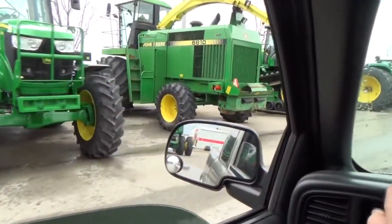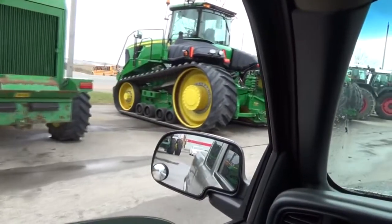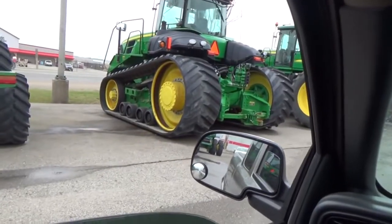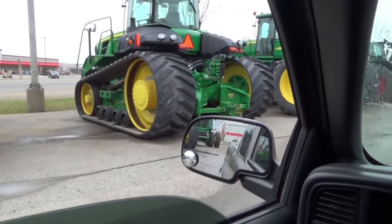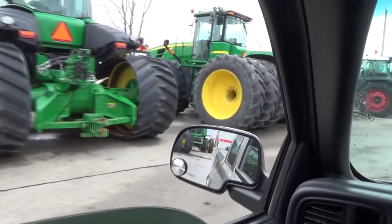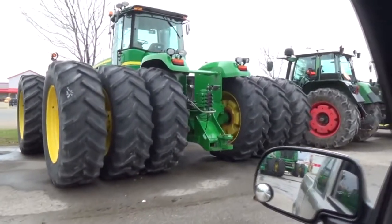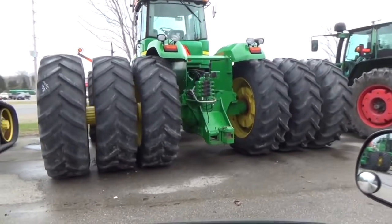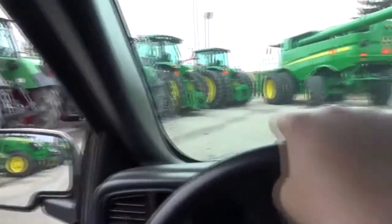I still got this thing sitting here. Forage harvester. Oh, look at this. Oh, that is so cool. Imagine that thing in the mud. Holy, that'd be awesome. But, oh, still got this one here too. Look at the rubber on this thing. Holy jumping. Can you imagine how much it would cost to change all of them if you had to get new tires?